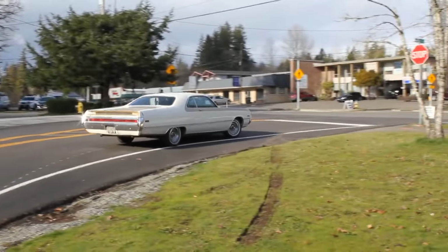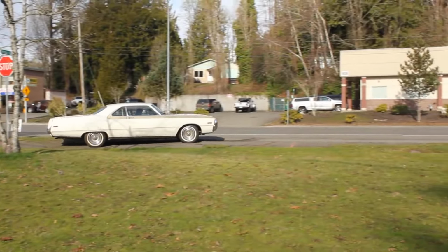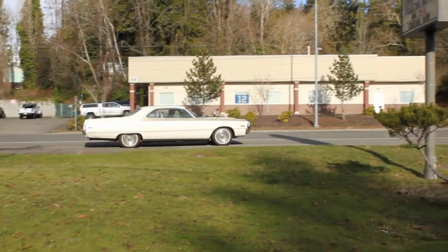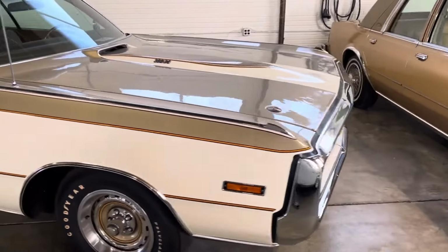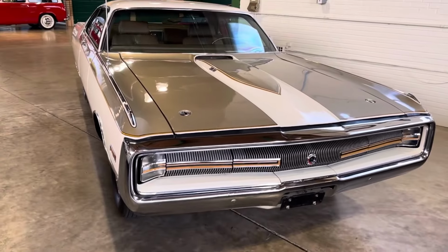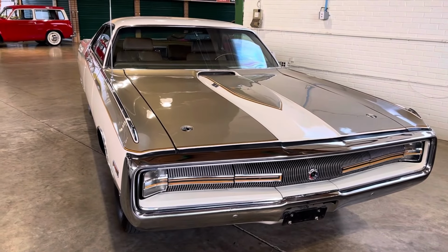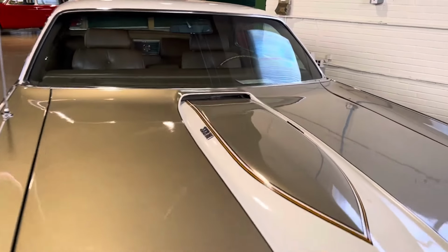While cars like the Charger and the Cuda were busy doing burnouts at street races, the Chrysler 300 Hurst was showing up at the country club with style. Even though it wasn't as wild as the other Chrysler Group cars, the 300 Hurst still had a powerful 440 cubic inch RB V8 engine, with 375 horsepower at 4,600 RPM and 480 pound-feet of torque at 3,600 RPM.